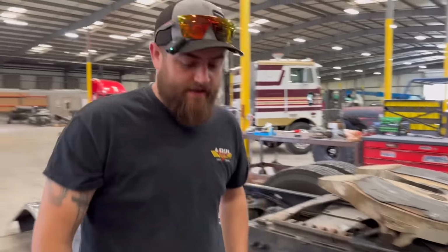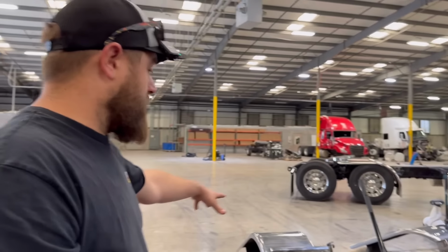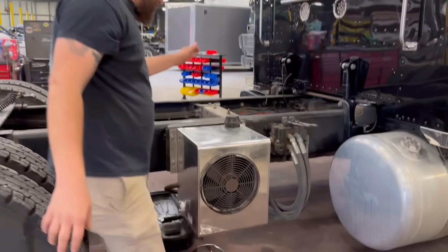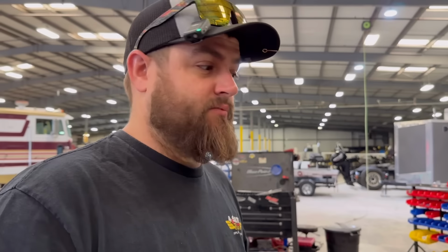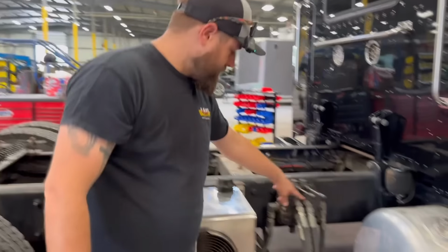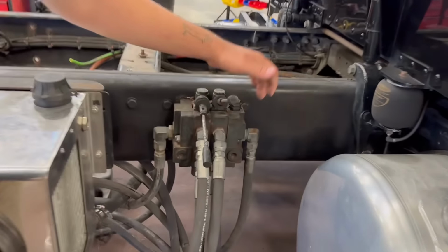Well, guys, Lake and Ryan got a lot done yesterday. Fenders are all off. We got a lot of the hydraulic lines and stuff unhooked. It's crazy to me this deck plate was literally held on with 3M double-sided tape. That is mind-blowing. I do want to talk about this oil cooler, a 4-hose wet line kit. So you got forward and reverse on every hose on this thing.